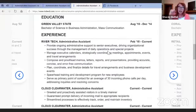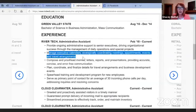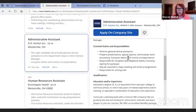All right, experience. This is where you can really drive home those keywords in your resume. This is providing ongoing administrative support to senior executives, driving organizational success through the management of daily operations and special projects. Good, see how it's matching up? Look at this, manage executive calendars. I missed the M there, that's okay, but you know what I'm talking about. Coordinating meetings, let's look back. Boom. Prepare presentations, special reports, whatever. And then signing for packages, making meeting and travel arrangements, all of that stuff required. See, that is there, that is good.